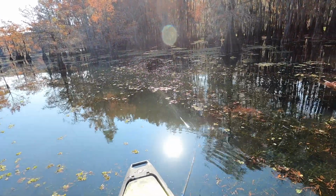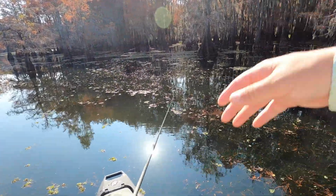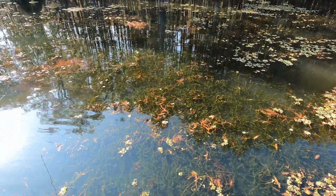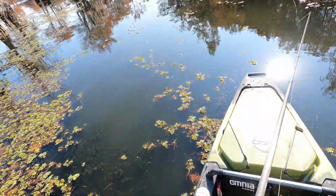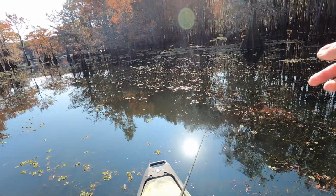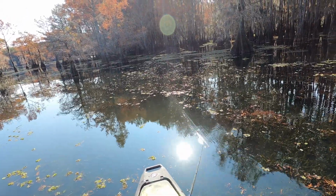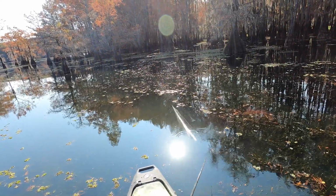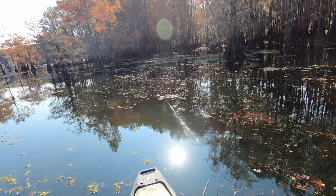I just pushed back into this area. It looks like the water goes way back. And you can see, it's all hydrilla. I haven't seen that anywhere else. It's all green and clean. I kicked up something right here. I don't know what it was. It actually sounded big. It could have been a gator. Either way, this is the best looking stuff I found so far. So I'm gonna putz around in here and see if we can get bit on something.